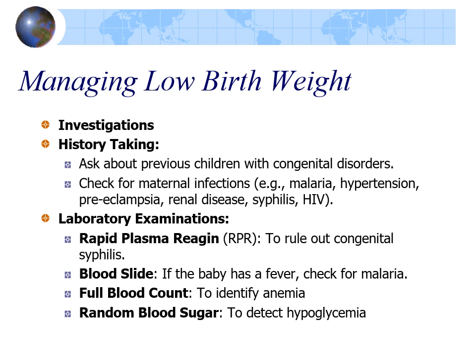Secondly, we need to do laboratory examinations. So we need to do a rapid plasma reagent, which is RPR, to rule out congenital syphilis. So early detection can help prevent long-term complications. We can also do a blood slide. If the baby has a fever, check for malaria. This is especially important in areas where malaria is prevalent.